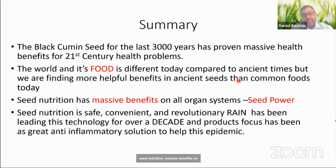So seed nutrition has massive benefits on all organ systems, okay? And it's safe, convenient, revolutionary. Rain has been a leader in this technology for, again, over a decade, and its products are just fascinating and great anti-inflammatory solutions for this pandemic and epidemic we're in.